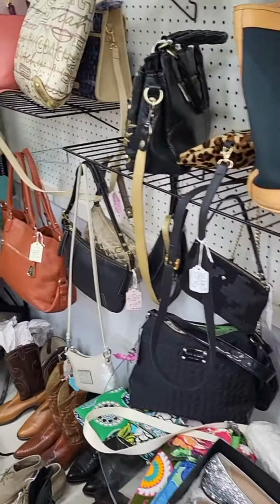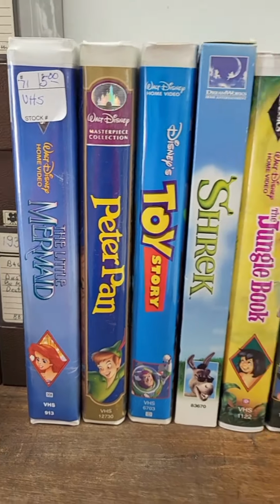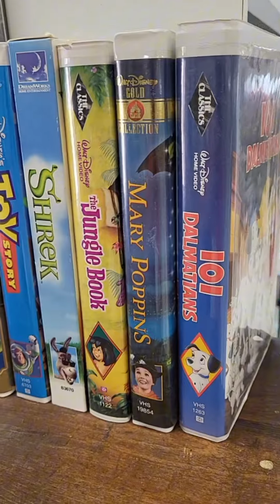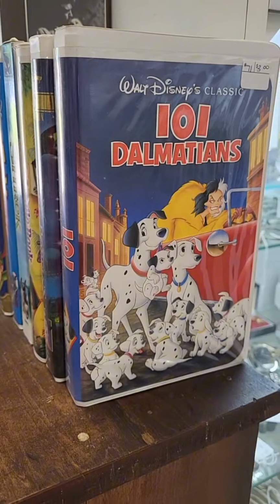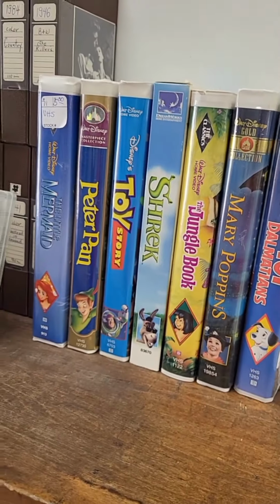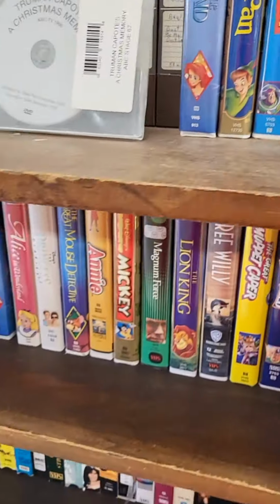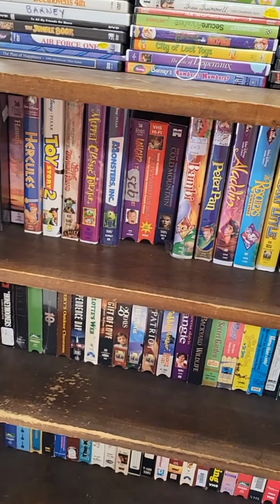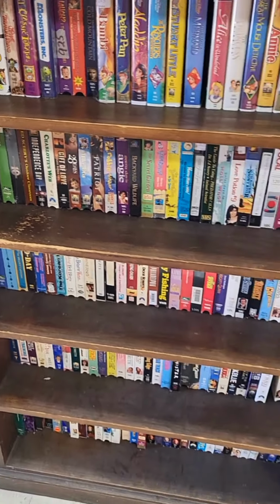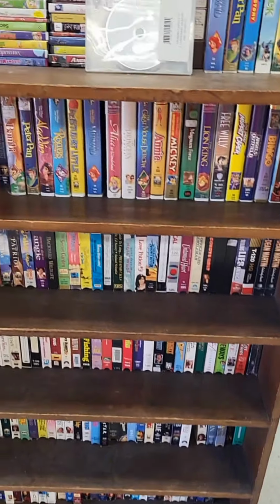Here we go. Found some old school VHS tapes. Look, we got the Jungle Book, Mary Poppins, Shrek, Toy Story, Peter Pan. What's this one here? The Little Mermaid. These are old school VHS tapes. Look at this, 101 Dalmatians. That's kind of cool. And then it's just a whole collection here. Look at them all. Wow, just all kinds of them.